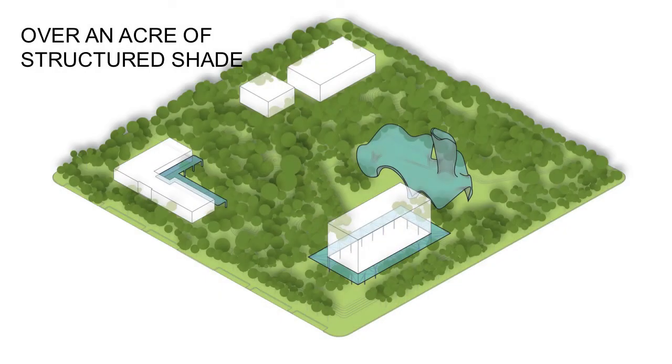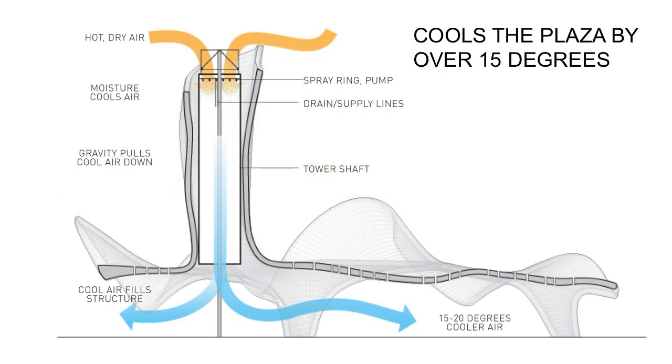But we know that trees take time to grow, and so we also have another layer of shade that delivers shade on day one, and this is in permanent structures. And we have actually over an acre of permanent shade here on day one. This is a section showing the largest shade structure, and it actually is more than providing shade. It actually integrates a very simple technology. In fact, it's not even technology. It's just a very simple technique of a passive evaporative cooling tower, which will actually cool the plaza by 15 degrees. And this is developed all over arid regions in the world and in the Grand Canyon. I think a lot of you have even told us tonight you've experienced the cooling pleasure of this system.